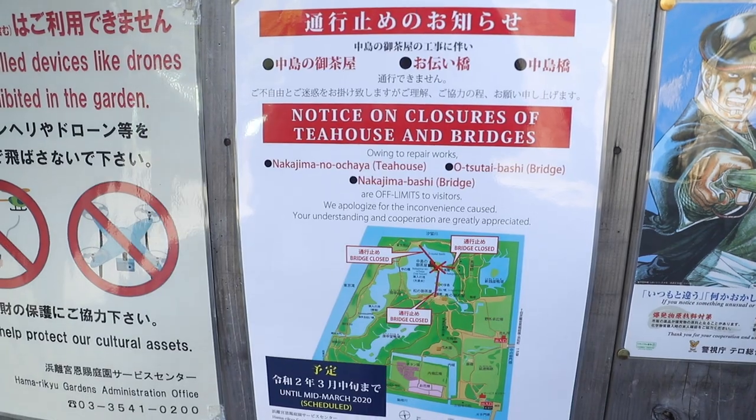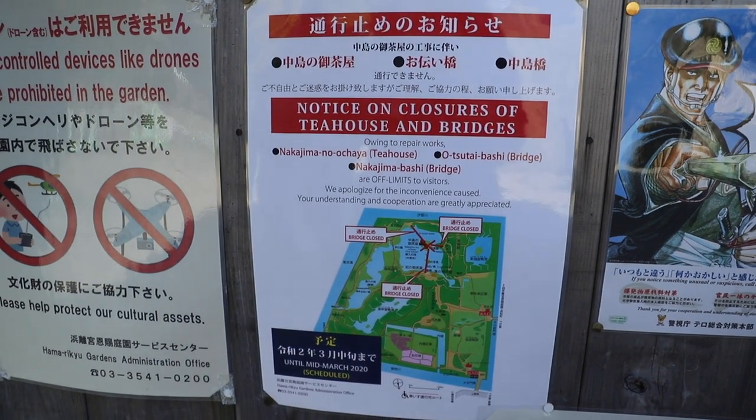So anyway, when I saw this on the list for today, I was very excited because I thought, yes, finally, I get to go to this park. And I just got here, and there's a little sign in the entranceway just here. And lo and behold, it says, notice on closures of tea house and bridges.